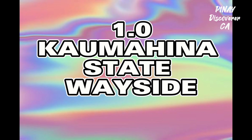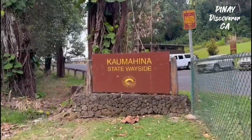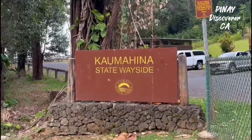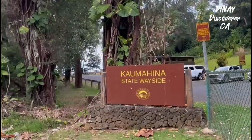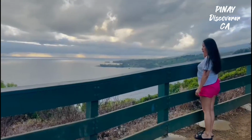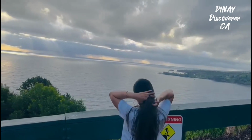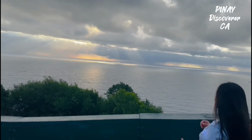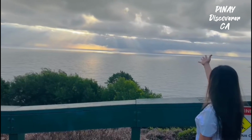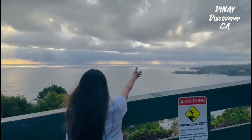Alright, arriving at our first destination, Kaumahina State Wayside. This state park is one of the first big stops on the road to Hana. I need to stretch my legs, so I got off the vehicle, and now you can appreciate the beauty of the lake, the sky, and everything in nature, guys. Wow.